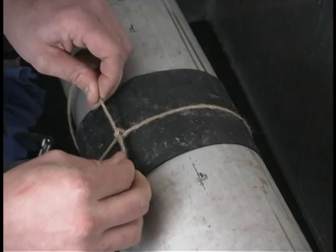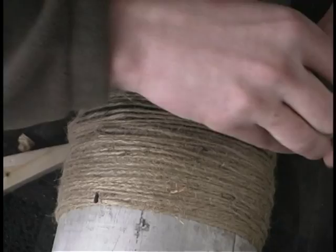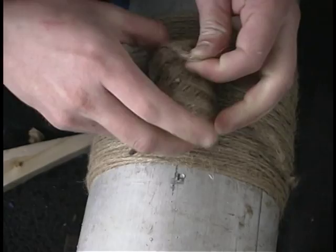Take twine or wire and wind tightly, starting in the middle. Then go 2 inches past one end. Then overlap. Then go 2 inches past the other end of the rubber. Overlap. And go back to the center and tie it off.